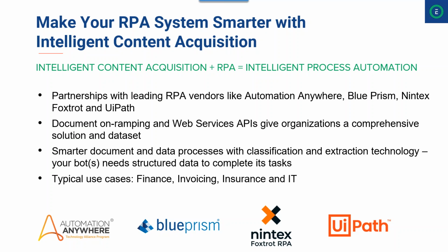Okay, we mentioned robotic process automation, or RPA. Classification and good metadata is helpful for this up-the-chain value, and this is a great example. We make RPA much smarter and more efficient. We serve as the document on-ramp and work through open APIs to work with your RPA partner. So if you're already working with any of the RPA vendors, Blue Prism, Nintex, any of them, we're good because we're going to make that solution better.